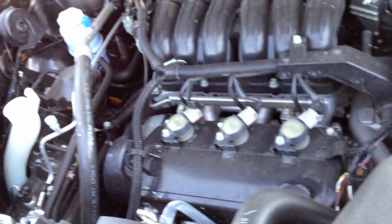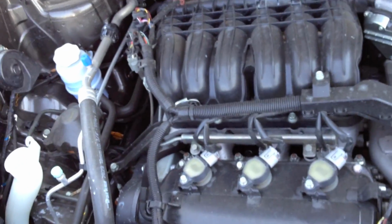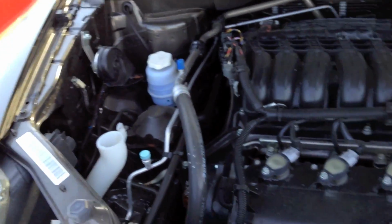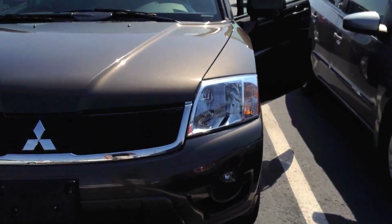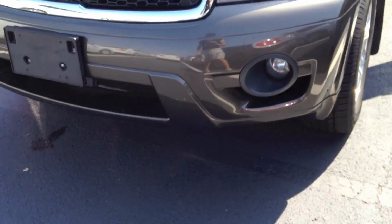And this is going to have Mitsubishi's familiar 3.8 liter V6. Very ugly looking engine. At least they had the decency to put an engine cover. I know the first few years of this engine weren't too good, many of them extremely noisy. So yeah, we can get to revving this one. You saw that it has its fogs there.